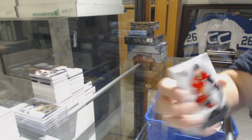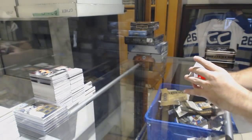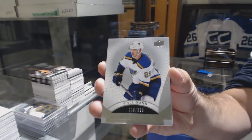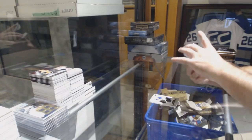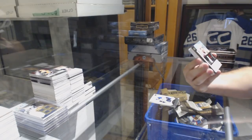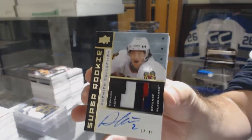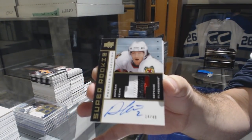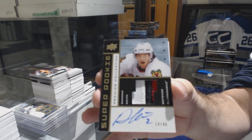For the Ottawa Senators, 249, Erik Karlsson. For the Blues, it's 399, Vince Dunn. Nice. For the Chicago Blackhawks, number 249, Super Rookie Auto Gold, Duncan Keith. Three color, Duncan Keith.